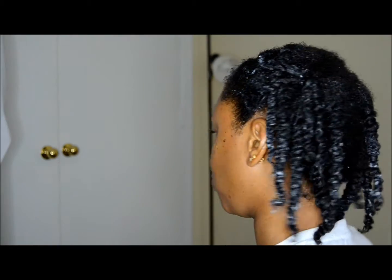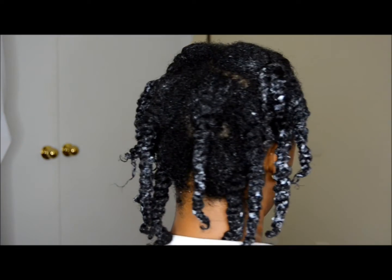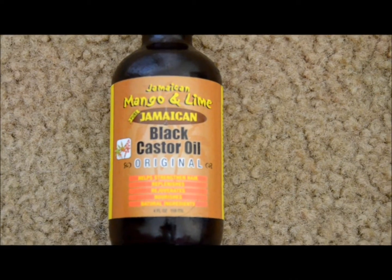And so now that you're done, this is what it looks like. And of course, I just kind of part my hair where I'm going to wear my wig. And then I'm just following up with some of my Jamaican black castor oil. I absolutely love this stuff as far as my edges go.